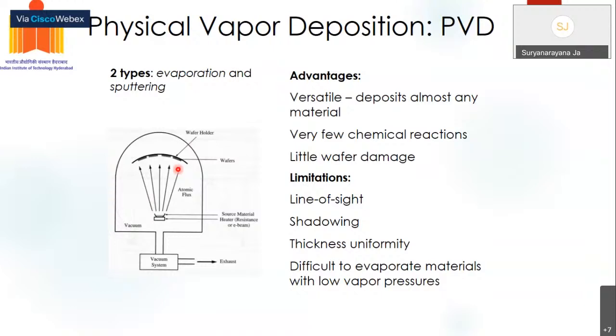And there are some limitations of this physical vapor deposition, the thermal evaporation, also, like the thickness uniformity. Of course, the thickness uniformity is not a major problem nowadays, because you basically rotate your substrate while depositing the sample. Okay, so when you rotate your sample while depositing the thin films, the non-uniformity can be avoided.